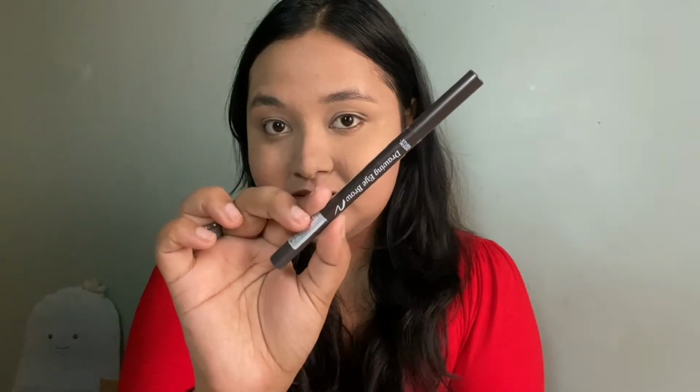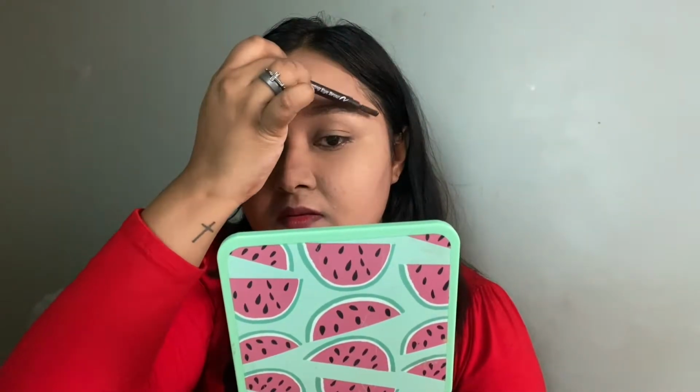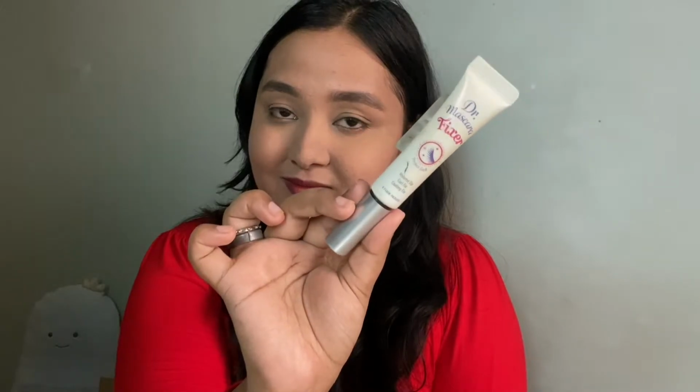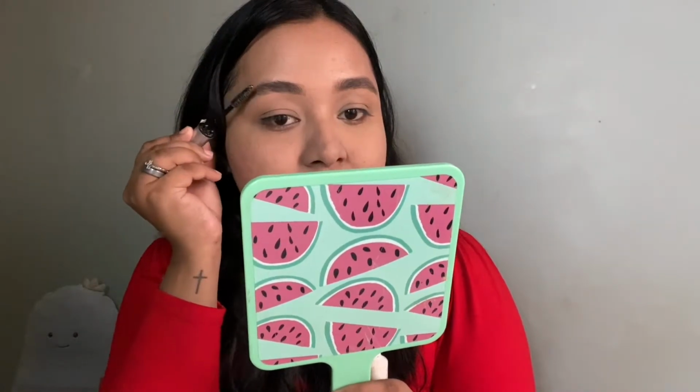I'm using Etude House brow pencil. I really love this. It gives you a very natural finish. So it comes with a spoolie and the brow product. So I'm just filling in my brows, following the natural shape. And then I'm going to use this Etude House Dr. Fixer mascara. This is actually for your lashes, but I use it for my brows to keep them in place. I really love this one.